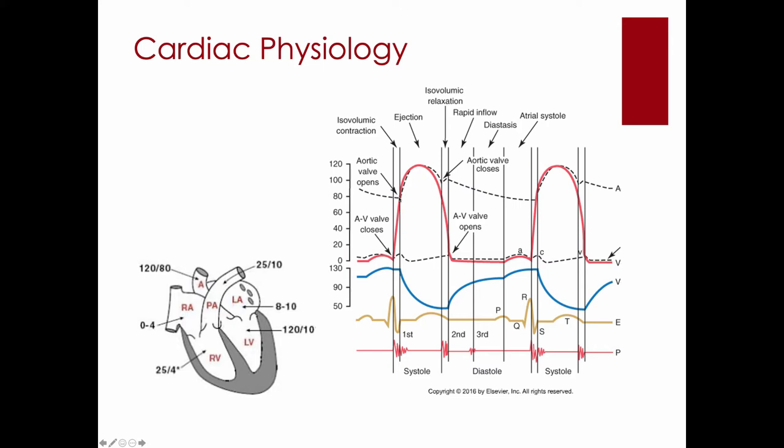And once the pressure in the ventricle becomes higher than the pressure in the aorta, the aortic valve opens. That's really important to understand when we're talking about differentiating AS from MR, or aortic stenosis from mitral regurgitation. All right, but let's keep going.